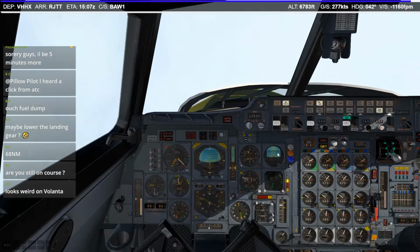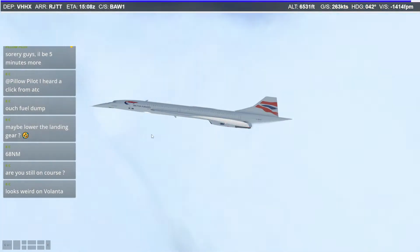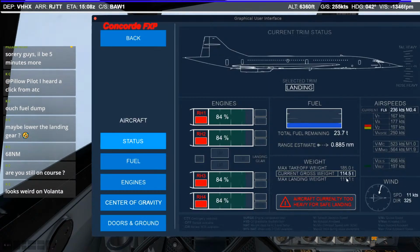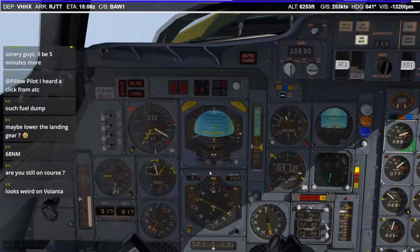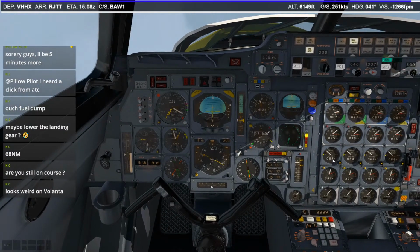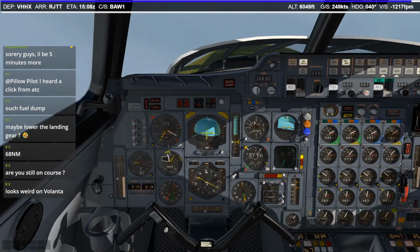So we need to continue our descent to 4,000, because that's the ILS capture altitude. Let's try to slow up about 220 knots. Okay, getting there. Back off the speed. 230. We're going to be landing quite heavy. We're actually above the landing weight by about 3.5 tons, so we are quite heavy. So it might be a little bit tricky landing, but I'm hoping we'll burn a bit of the fuel doing this tracking manoeuvre north, and we should be fine in that case.